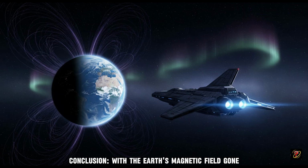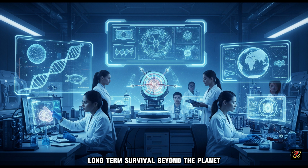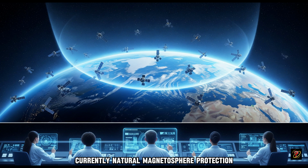Conclusion. With the Earth's magnetic field gone, space migration is a last resort, not an ideal solution. Long-term survival beyond the planet requires major breakthroughs in biology, energy, and space transportation. Currently, natural magnetosphere protection and the development of artificial shielding technology remain more realistic paths than leaving the planet.